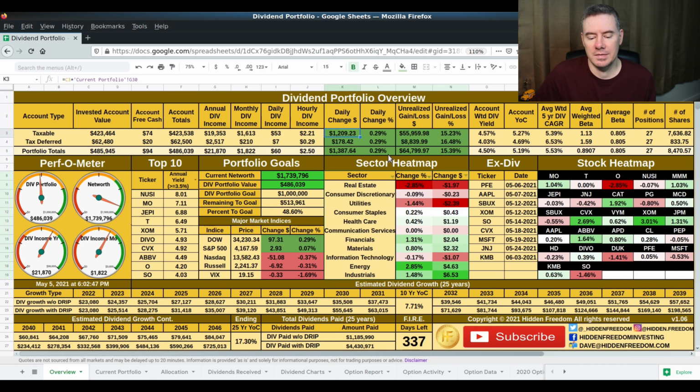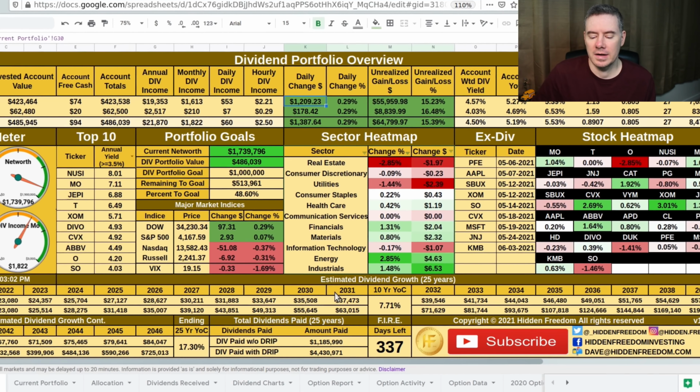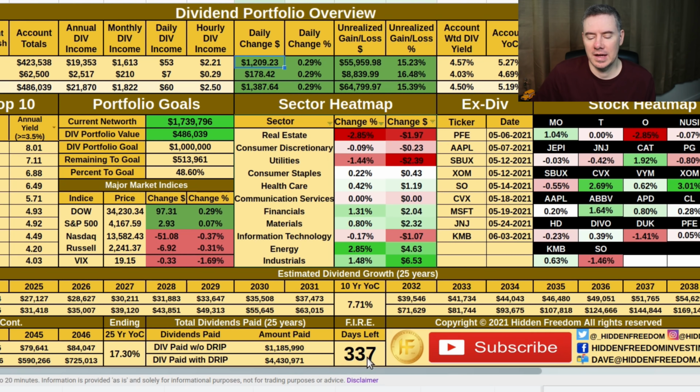And right now, this dividend portfolio does have a goal of $1 million. Like I said, a lot of that's going to be coming out of the real estate notes to go in here to fund this, but we'll be funding it in other ways as well. So right now there's $513,000 left to hit that $1 million goal, or 48.6% to the goal. And you've got the FIRE days left down here, 337 days left. And I think when I started it was like 480 or something like that. So it just keeps ticking away, and it's basically knocking at my door saying, Dave, you need to get ready to FIRE, and there's a lot of work still left to do.